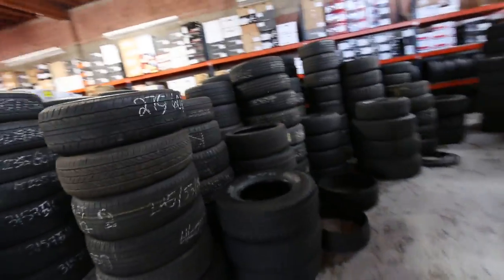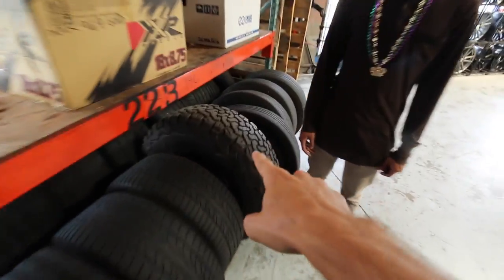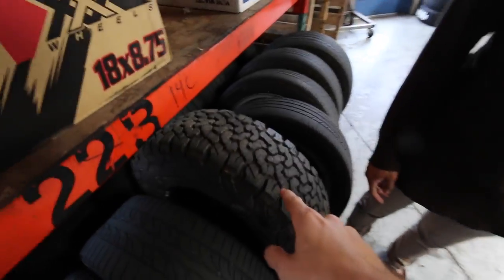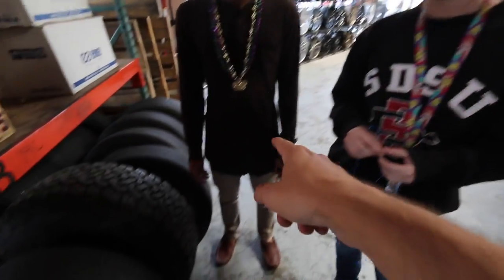Dude, look at all this meat. There's meat everywhere. It's the meat store. We're in the prime rib selection. Got the USDA approved meat right here. Oh my God. She wants this meat. I want meat.